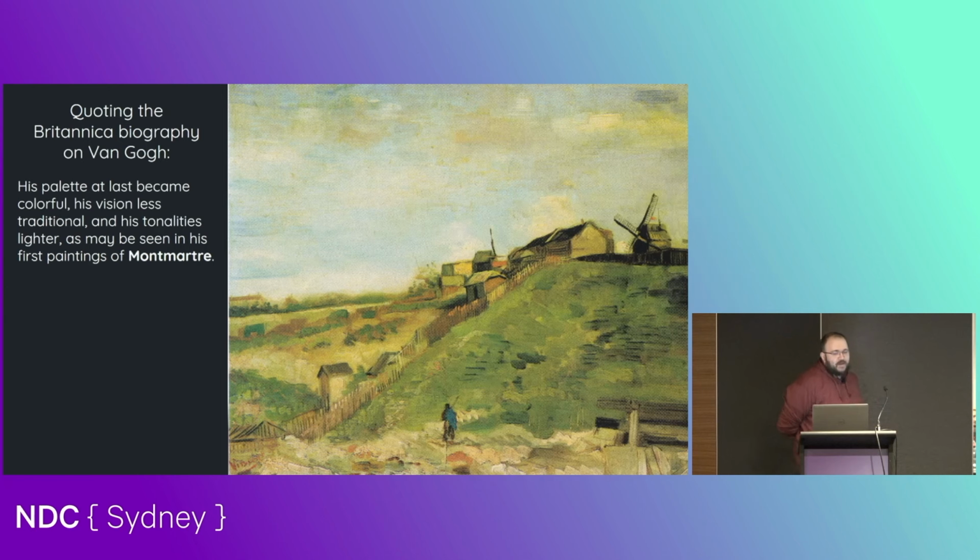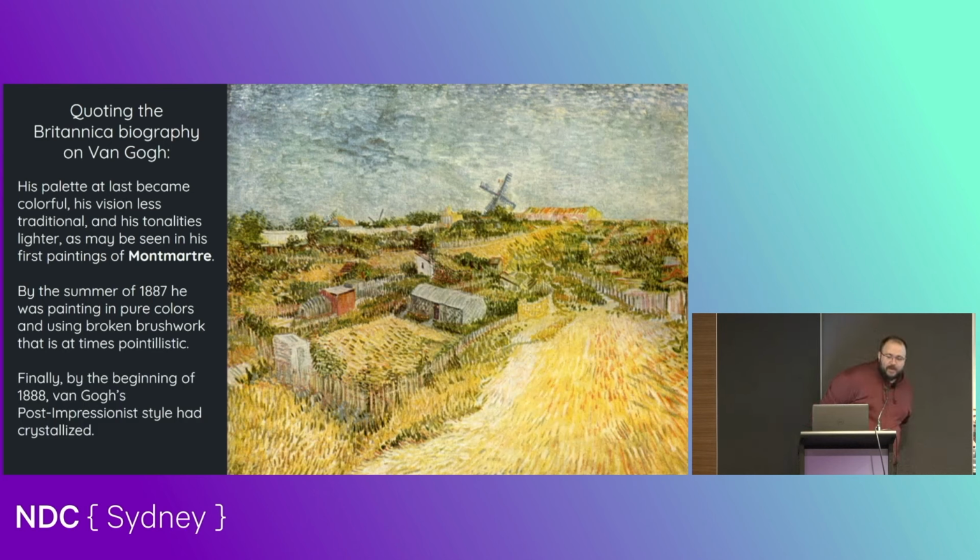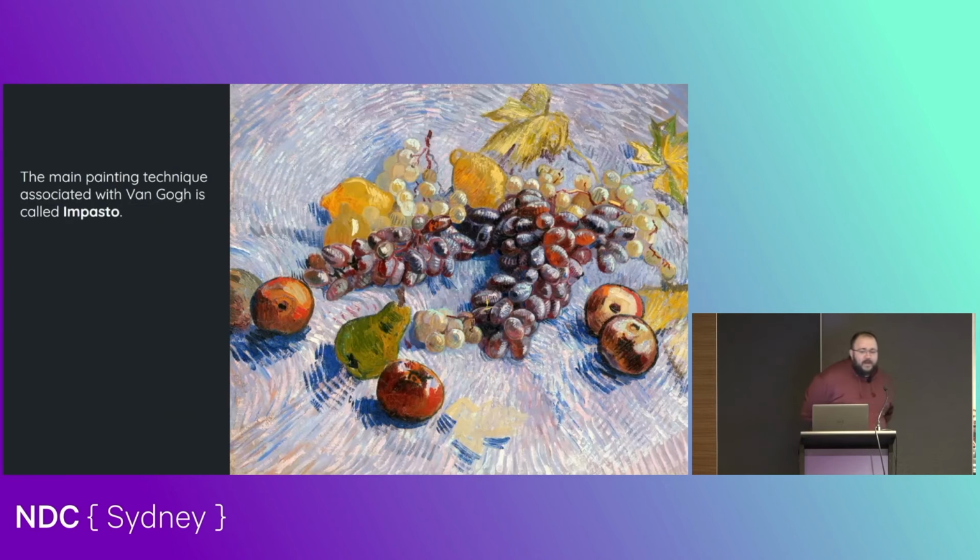Quoting the Britannica biography of Van Gogh, his palette at last became colorful, his vision less traditional, and his tonalities lighter, as may be seen in his first paintings of the Montmartre. By the summer of 1887, he was painting in pure colors and using broken brushwork that was at times pointillistic. Finally, by the beginning of 1888, Van Gogh's post-impressionist style had crystallized.